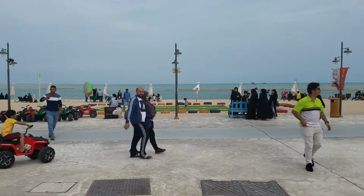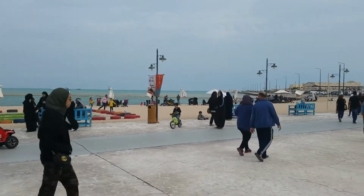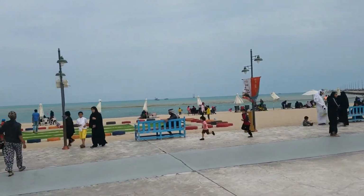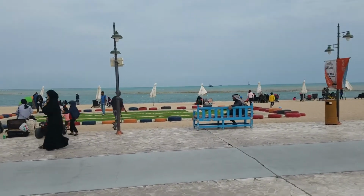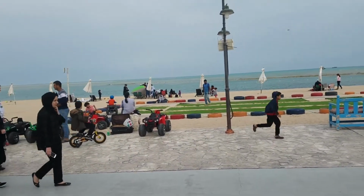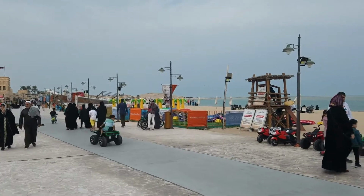Alright, so we finally made it out to the beach, and as you can see, there are kids doing so many different things here. So you can come out here with your family. They have barbecue grills on the beach, on the sand, you can sit there. There is like a mini race course here, so your kids can drive their little ATV carts. And you see so many kids doing that here. You can swim in the beach if you want to.